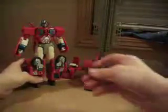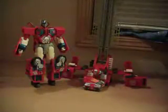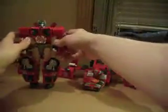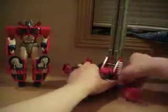Already a lot of value for your dollar. Of course, if you want, you can store the gun right here. You know, just when he's not using it. But that's not all. You can take all this apart.